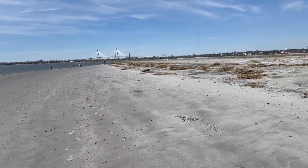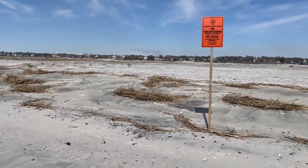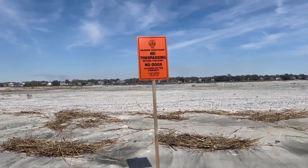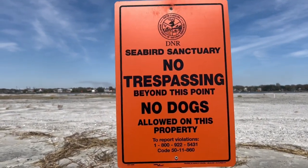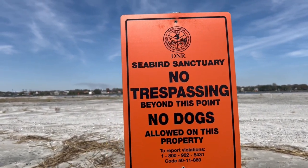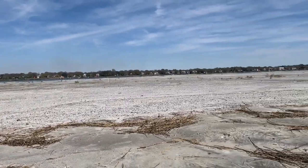Today's March 10th, March 15th. Come March 15th, nobody will be allowed back on this island because all the birds will be nesting here and sitting on their eggs. So one of the rules about the crab bank here is bird sanctuary. Department of Natural Resources, nobody is allowed to cross past these signs. Now there's no rope, there's just signs that you're not supposed to be in that area.